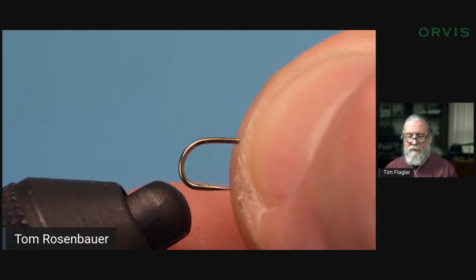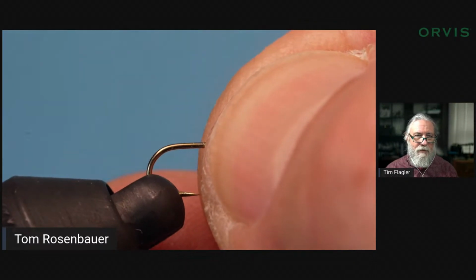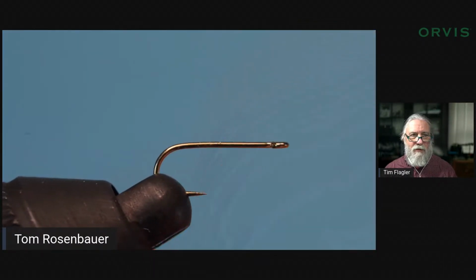I'll put a hook in the vise. How's that? Is that a good start, Tim? Yeah, that's a good start. Okay.